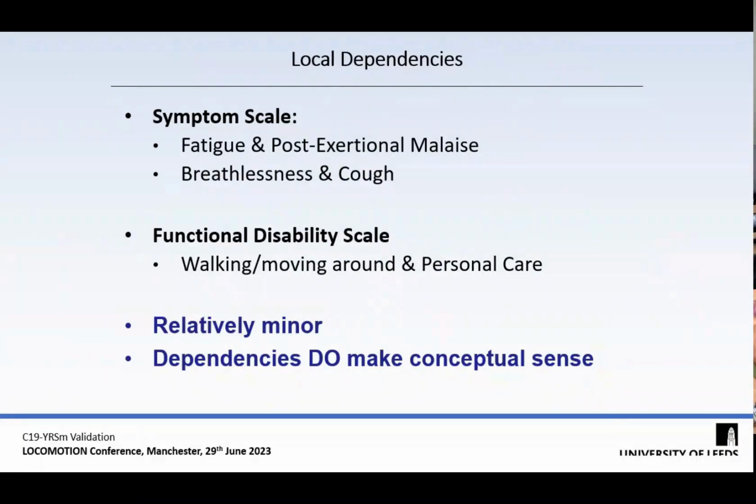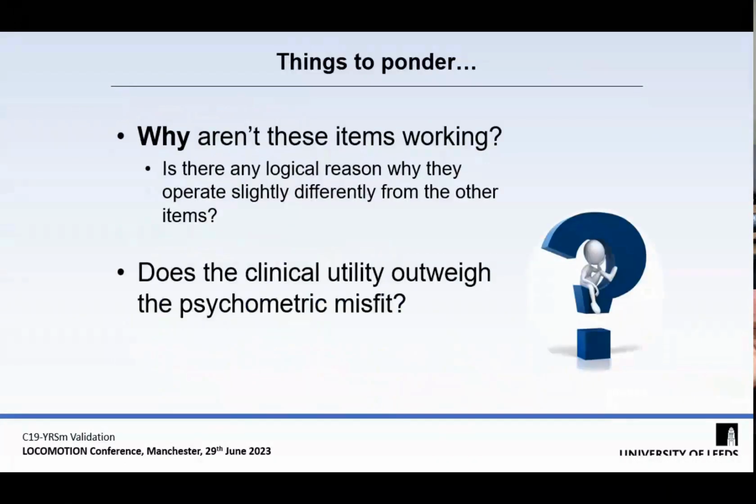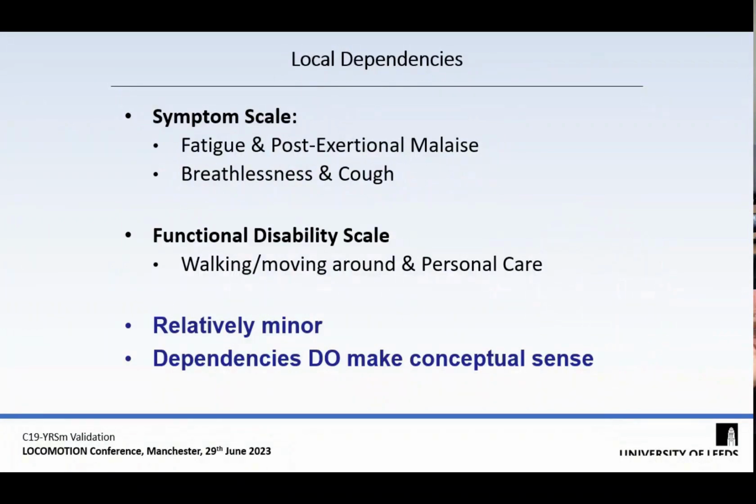And we also had something called local dependency, and that's where two questions are related more closely than they should be in terms of what you're trying to measure. So for the symptom scale, these were fatigue and post-exertional malaise were kind of loading together, and breathlessness and cough were both loading together. Not enormously, but they were more than we kind of would want. And for the functional disability scale, walking and moving around was loading with personal care. All of these were relatively minor, and these dependencies do make conceptual sense. So fatigue and post-exertional malaise, you can see why they would load together. It's just a case of we need to report them to see how we consider within the scoring to deal with those, and that's kind of the information that we still need to gather from you guys and the patients, etc.